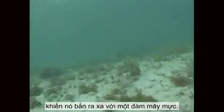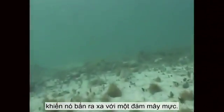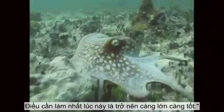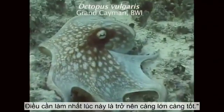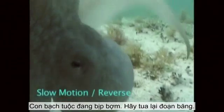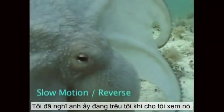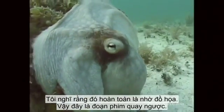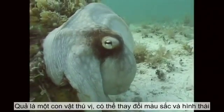Now Roger spooked him, so he took off, a cloud of ink, lands, and when he lands, the octopus says, "Look, I've been seen, best thing to do is get as big as I can get." That big brown makes his eye spot very big. So he's bluffing. Let's do it backwards. I thought he was joking when he first showed it to me. I thought it was all graphics. So here it is in reverse. Watch the skin color. Watch the skin texture. Just an amazing animal.